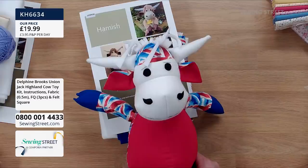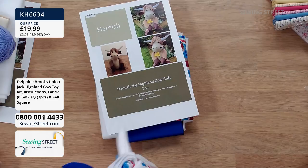The thing is, I suppose you could choose where you wanted the different colours to go. It's up to you, really. Anyway, so that's the Union Jack version.